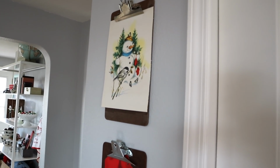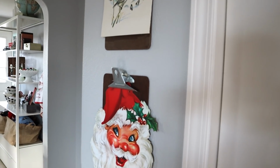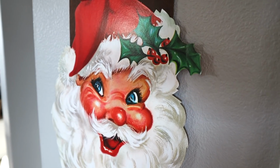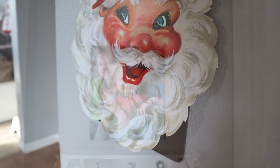To the side of our closet, I have my clipboards, and I switch these out every season, and I have this snowman and this Santa. I love this vintage Santa. He is, to me, the epitome of vintage Santa.